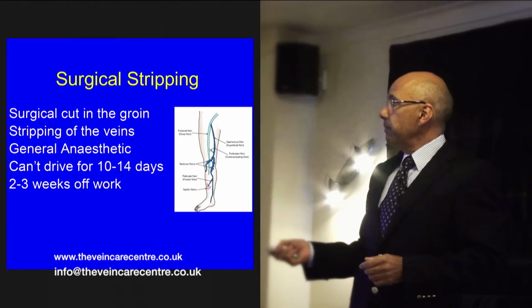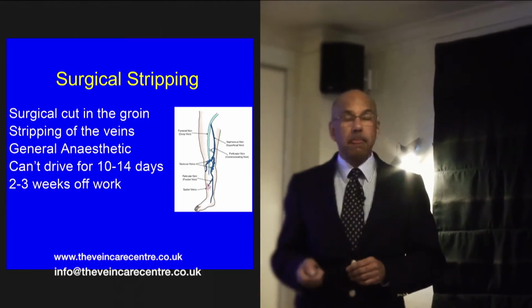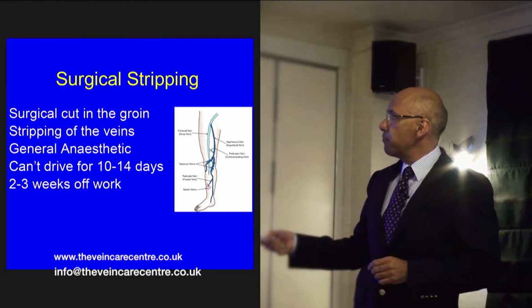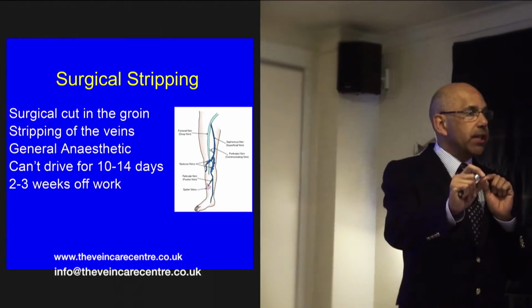But what it involves is going into hospital, having a general anaesthetic and then a cut in the groin here, and then this refluxing vein in the thigh has a piece of surgical wire put down it.